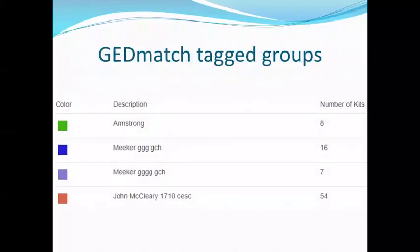I'll put in a plug for JetMatch tag groups. I've created a number of these, and I've got 54 in my McCleary tag group right now. I find that really helpful when I run these kinds of JetMatch comparisons to use these tag groups.